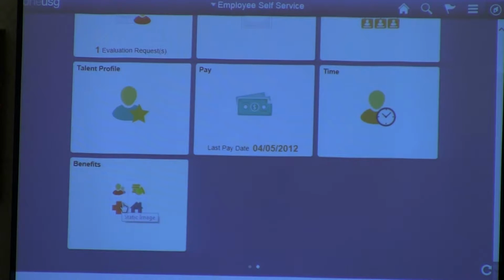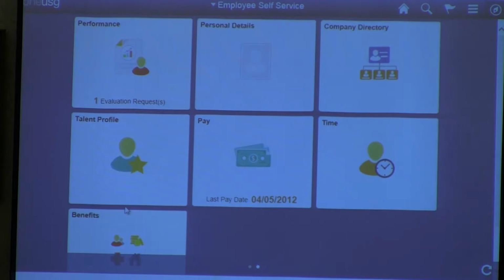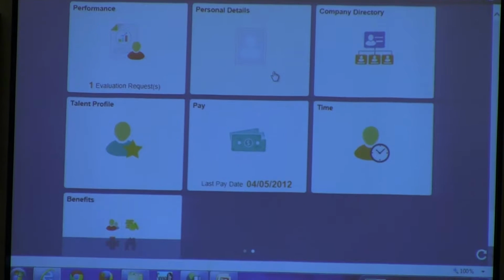And then we've got benefits. Benefits is where we would kick off your open enrollment and those types of activities. So again, just as an employee, these tiles are pretty easy to customize and add. And we haven't fully decided how we're going to deploy it. We can add a lot of content in here, and it might be a little overwhelming, or we can keep it really short and sweet for the initial pilot. So those are all decisions that we're still going through. And as we get through the UAT, we'll have feedback, and that's how we'll make those decisions.